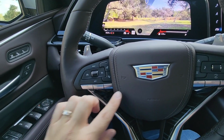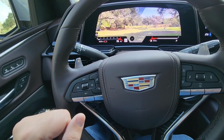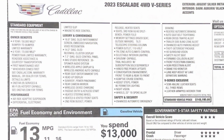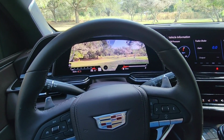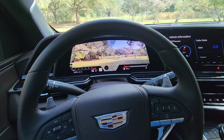On the steering wheel, you have all your controls here. You have your voice assist. You have all of your cruise control features here as well. And of course, this Escalade is going to have luxury features like adaptive cruise control, plus all of the safety features you could imagine, including things like automatic emergency braking, reverse automatic braking, auto seatbelt tightening, which is really weird when you first experience it. Basically, you get in, you put your seatbelt on, then when you start the vehicle, you actually feel the seatbelt tighten to be more comfortable or to be set properly for you.